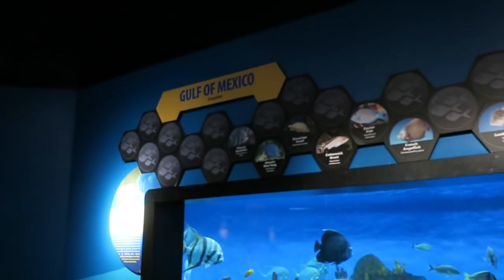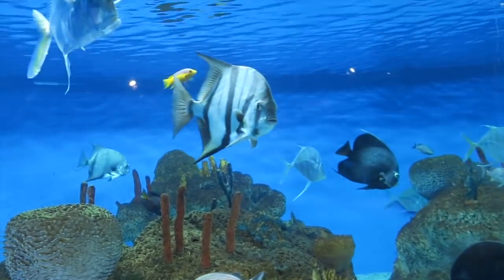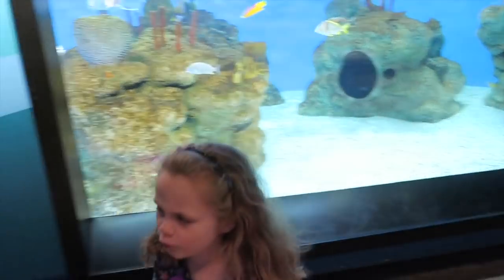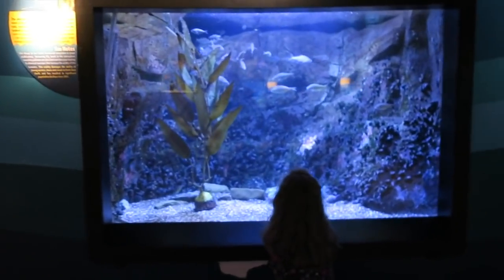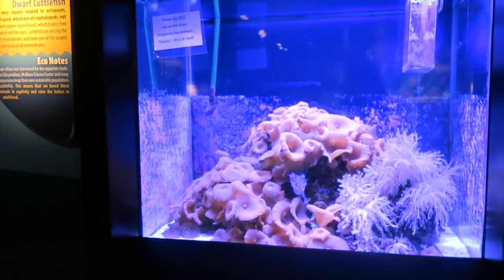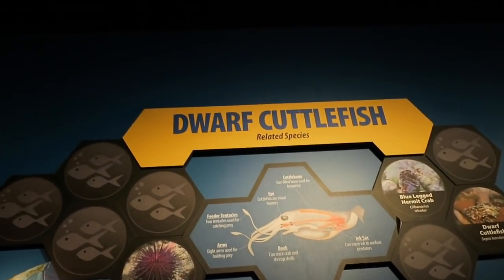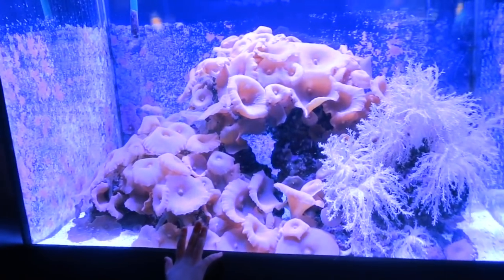This one's Gulf of Mexico. These are big ones. That one's a little. Yeah, that's a little one. I don't know if Dory's over here or not. This one's Pacific Northeast. So I don't think Dory's gonna be in that one. Dory lives in warm water. This is coral reef stuff. Dwarf cuttlefish is what's supposed to be in there. And then there's pincushion urchin. And apparently some very well hidden stuff.